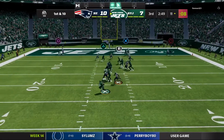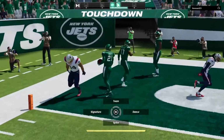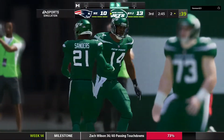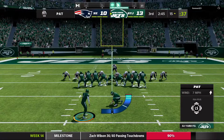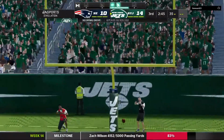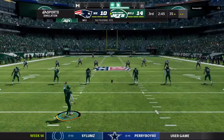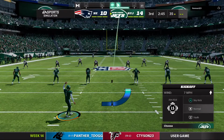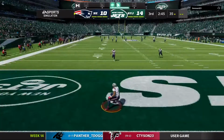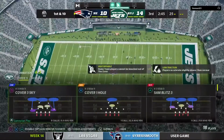Well, throw on 1st down with Wilson. Steps away to his left. Left side here to Sanders. Touchdown, Jets. Miles Sanders, his 2nd touchdown of the afternoon. And the Jets have once again taken the lead. Koo able to connect on the extra point. The lead is now 14-10. Following the touchdown, here's Koo to kick off. And this will be a touchback as that sails over the end line.